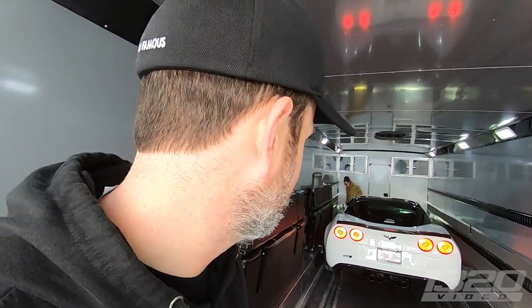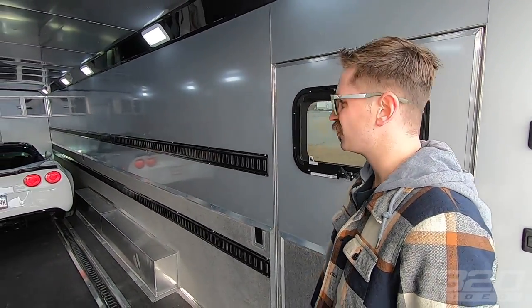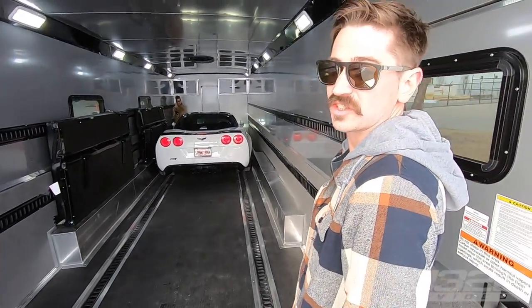She looks good in here. It's weird seeing it going in someone else's trailer. It's like it's cheating on me. I'm so used to loading it in our own trailer. It's weird to see it going in someone else's. With room for another car. This thing is sweet. I love this thing.